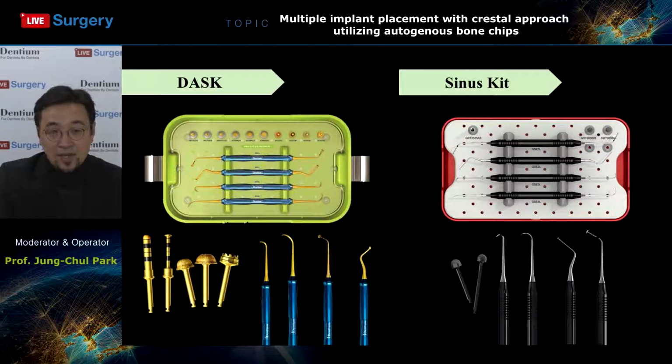It's called a sinus kit, and this is brand new. It's stored in a metal bracket, and it's darker, and it looks very cool. So tonight I'm going to show you how to use it, especially the crestal approach. It has a very interesting gimmick. So if you have no idea what I'm talking about, tonight you will be watching it, and this is a very easy way to approach crestally.